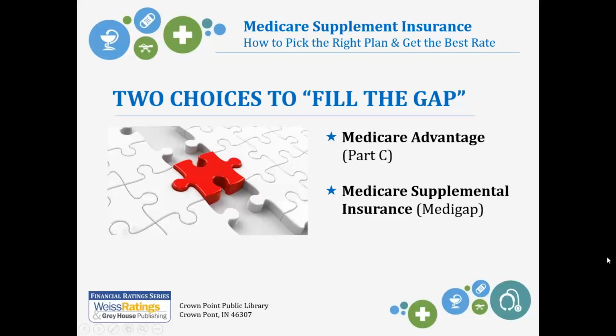So you do have a couple of choices to fill in the gaps. First is Medicare Advantage, otherwise known as Medicare Part C, or Medicare Supplemental Insurance, known as Medigap, and that's where we're going to focus most of our attention here today.